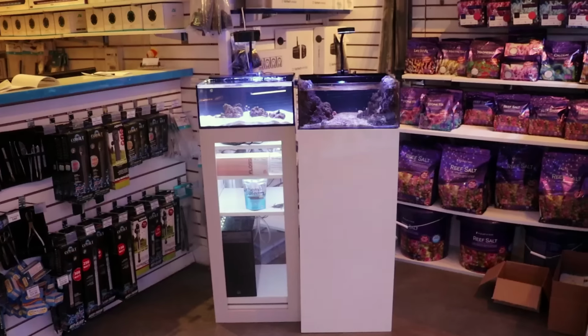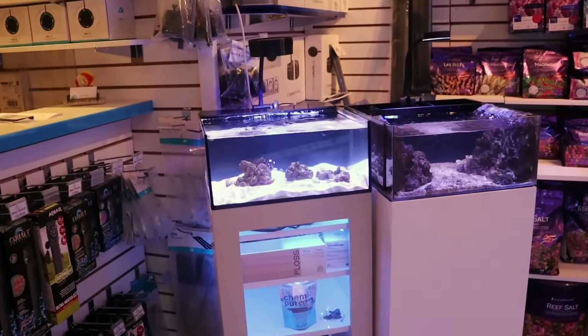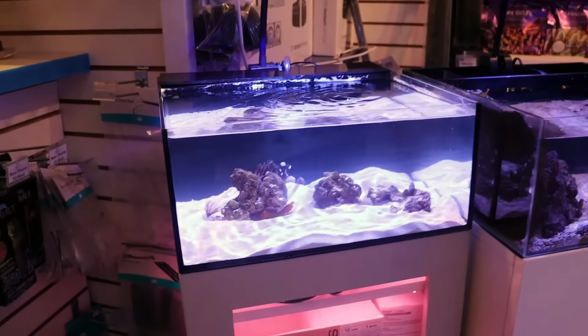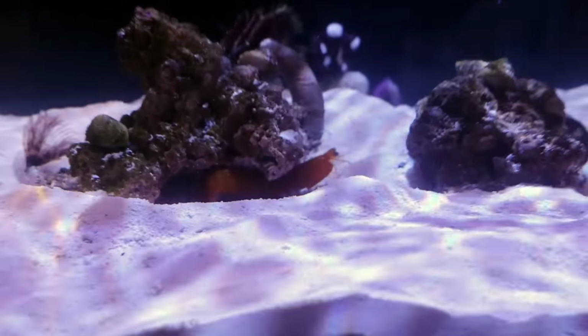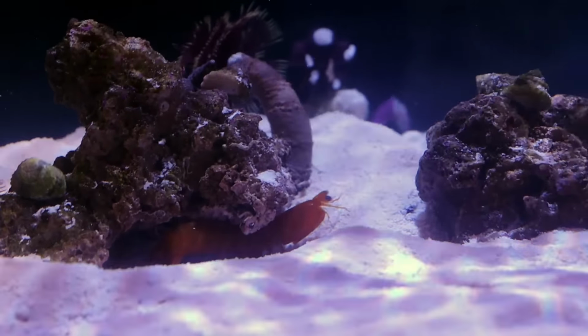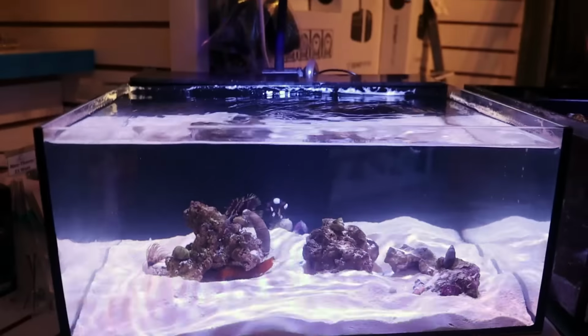What do you guys think so far? Okay, that's it. It is done. It's set up. I'm pretty happy with the way it turned out. Twinkie seems to love his new home. Super minimal rock work. Because, like I said, I want to see him at all times. Maybe it's a little bit selfish of me, and he doesn't have a lot of hiding space, but we're going to do some cool macroalgae in this one, or maybe not.